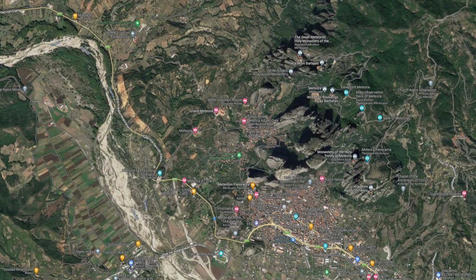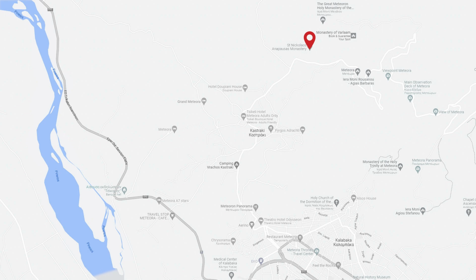During the 14th to 16th century AD, 24 Eastern Orthodox monasteries were constructed in Meteora. 6 of them are functional still today: St Nicholas and Apostles, Rossano, Varlam, the Great Meteoron, Monastery of Holy Trinity, and St Stephen.